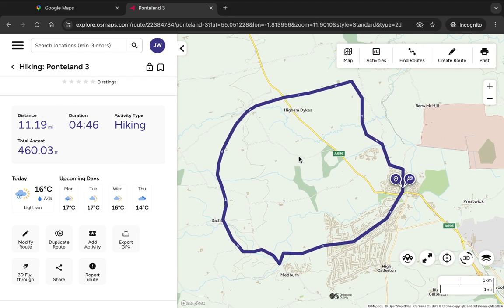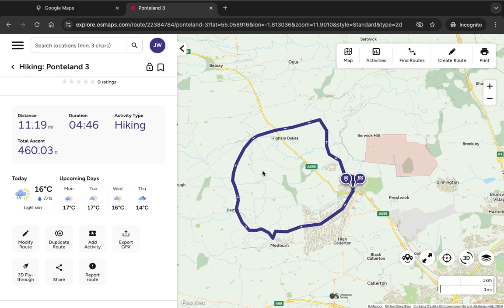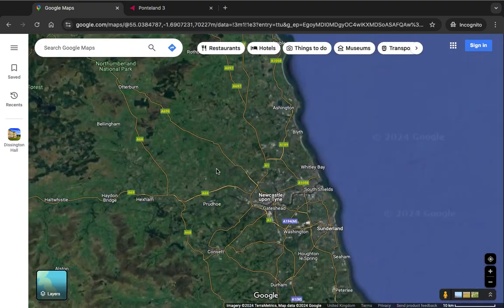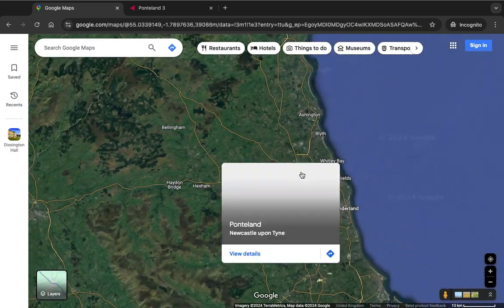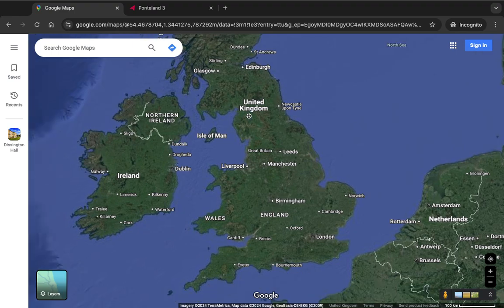This is the route I originally plotted, just over 11 miles. Turned out the actual walk, based on the Apple Watch activity, was just under 13 miles. It started in Ponteland, which is here, just sort of north of Newcastle in the northeast of England.